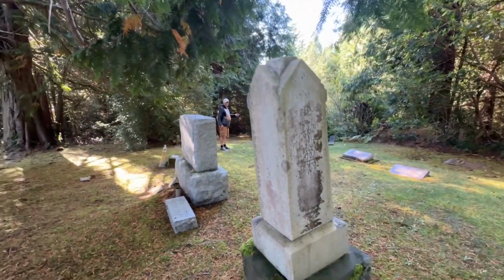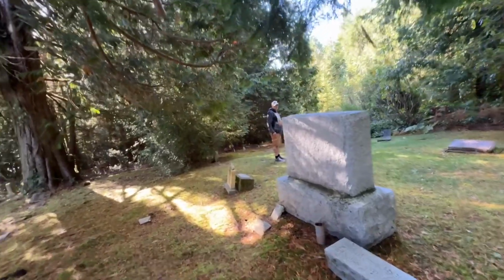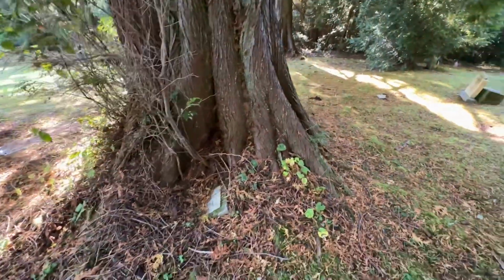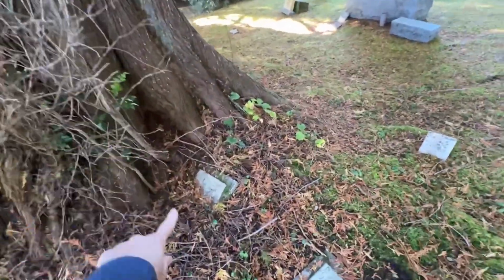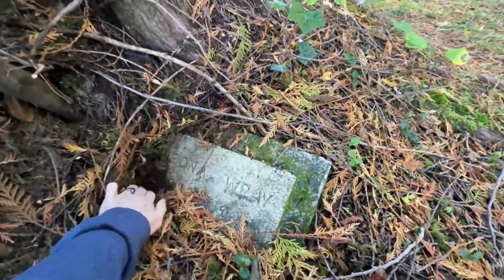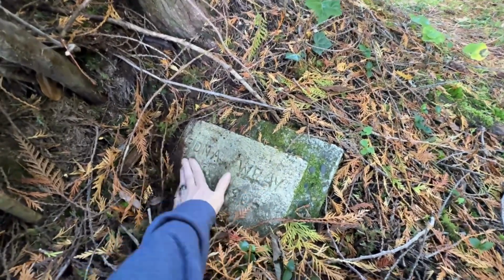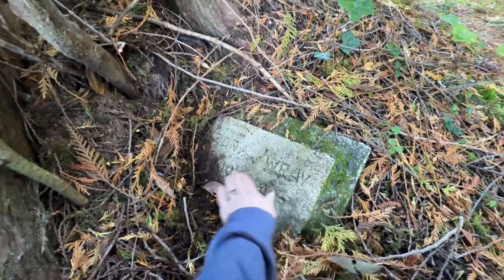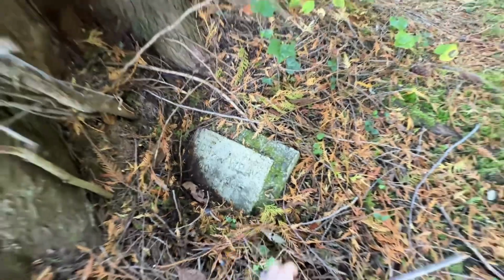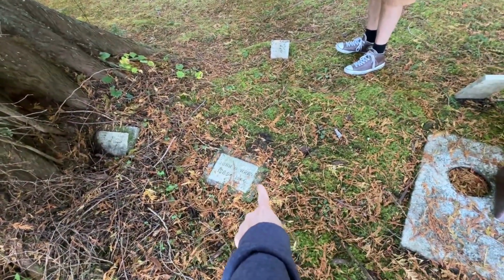Here's Jehu. Oh, look. Jehu. Hold on. Look at this one. Being swallowed up by the roots of the tree here. Wow. Edna Ray. 1905. It's like 1900, so child. Just take a step back. Here's John Ray, also a child.